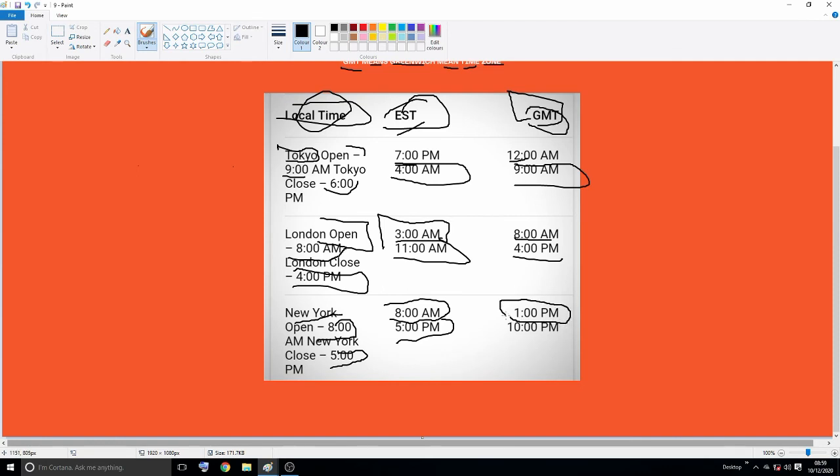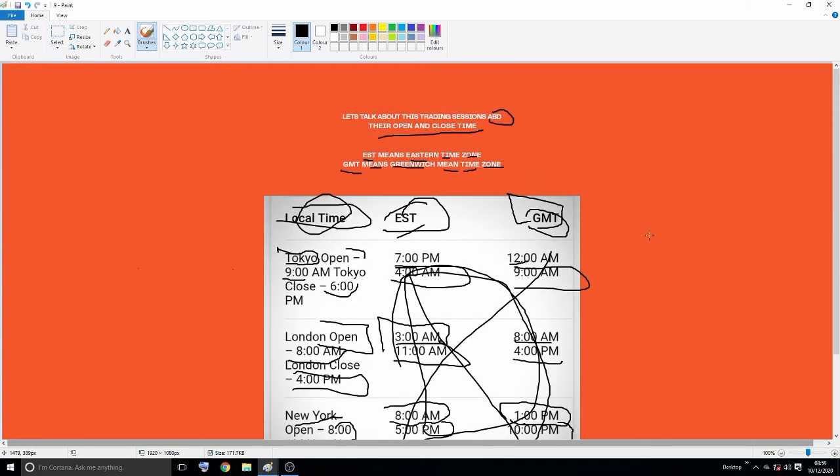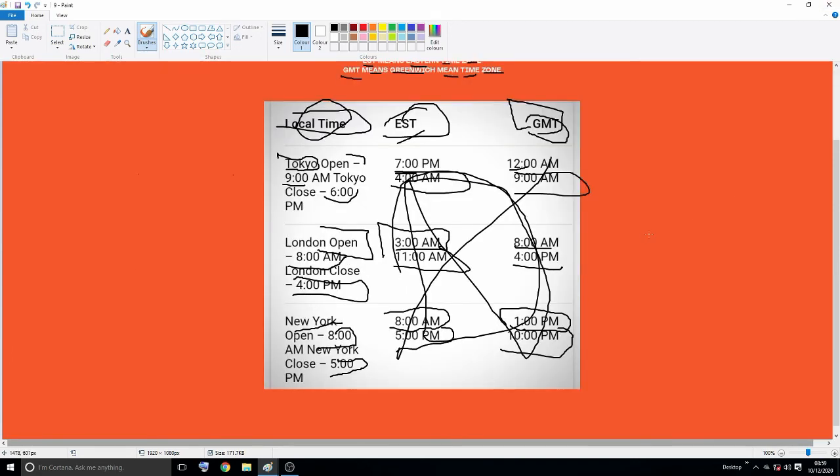GMT, it opens 1 p.m. and closes 10 p.m. So these times cover the 24 hours a day market. You can take time and you can take notes and know exactly when to look for the volatile trading sessions.